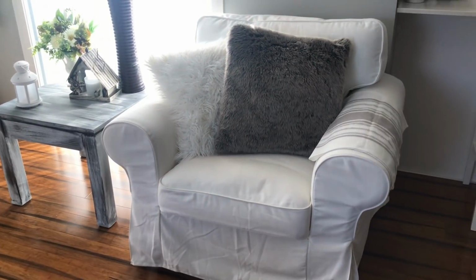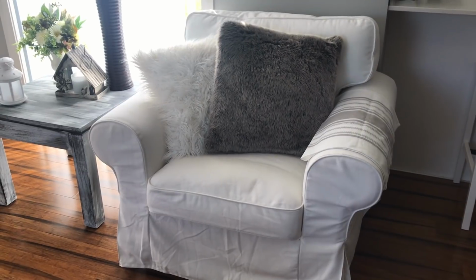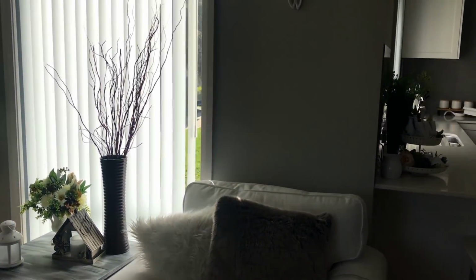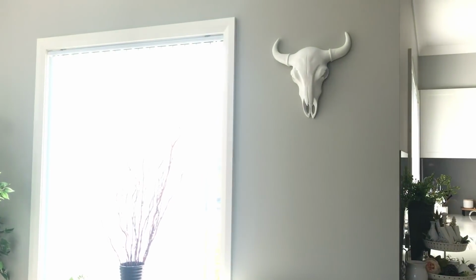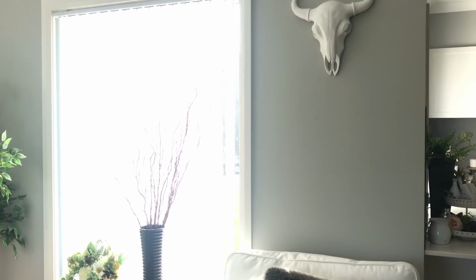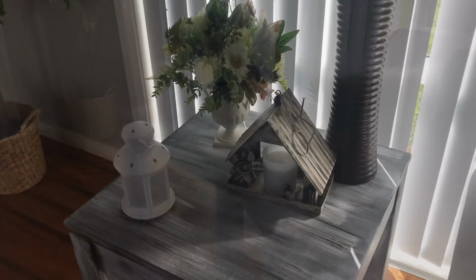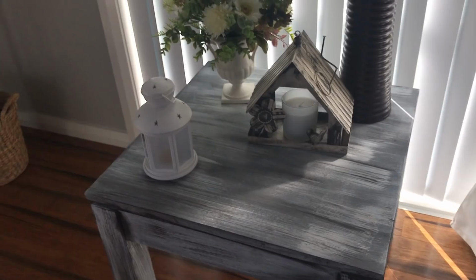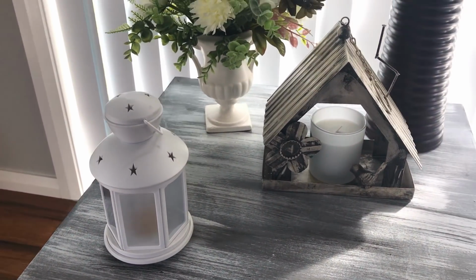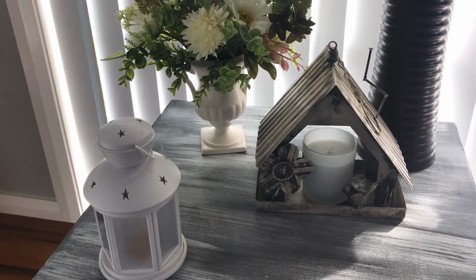in this little corner here, again, my IKEA little Erktorp thing. Pillows are not going to stay. Up on the top there, we have the Target bison skull, which I purchased in my recent haul. So then on this table here, I'm pretty sure, is a little Kmart lantern. Pretty sure I bought that at Christmas time.